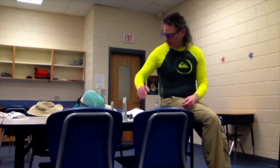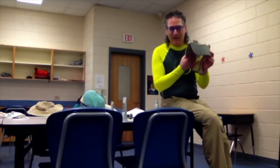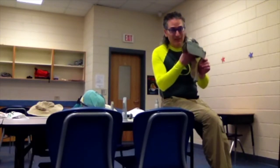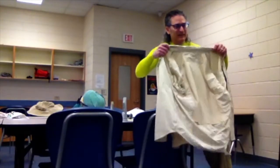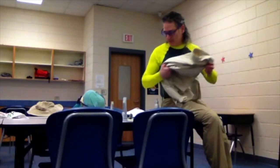The alternative would be sun protective clothing. Hats. I passed Cottle Creek Elementary on the way here. I didn't see anyone with a hat. I didn't see anyone with long sleeves. These are really protective things. Remember, ultraviolet light is invisible, but the damage it produces is very visible.